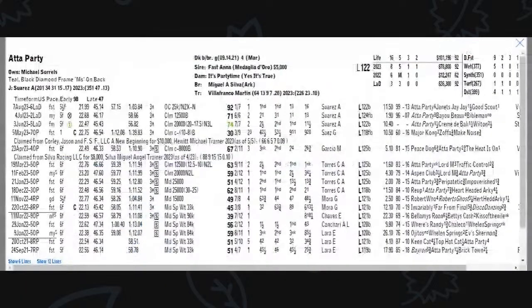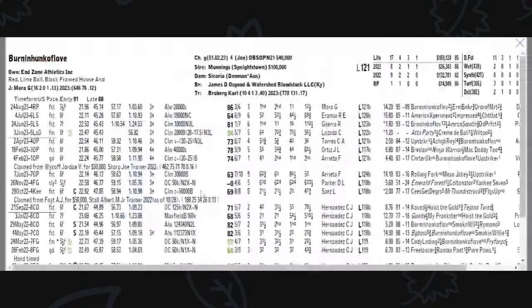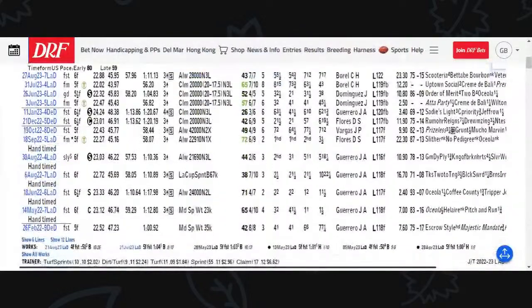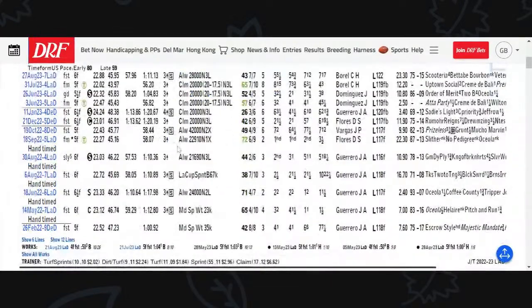Look at At a Party, just earned a 92 Beyer speed figure in crushing a group. The 4th place finisher in that race, Burning Hunk of Love, came back to win their next start. Look at them. They earned an 86 Beyer speed figure in winning that one. 81 was the one coming out of the At a Party race. So they've won 2 of their last 3. Those are on the dirt, but just a quality individual. So I'm throwing in Osceola, coming out of some strong turf races and better than looks turf form, has a little versatility as well. He can show some speed. He can also pass some horses.